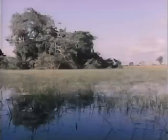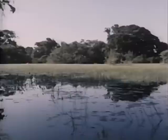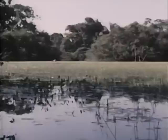As the flood continues to rise, the vegetation flourishes. Marsh deer, which have spent the dry season near the permanent water, now move in to feed on the lush new vegetation.